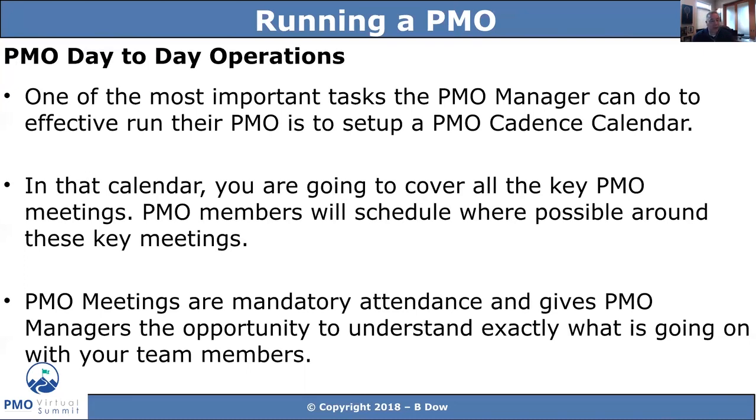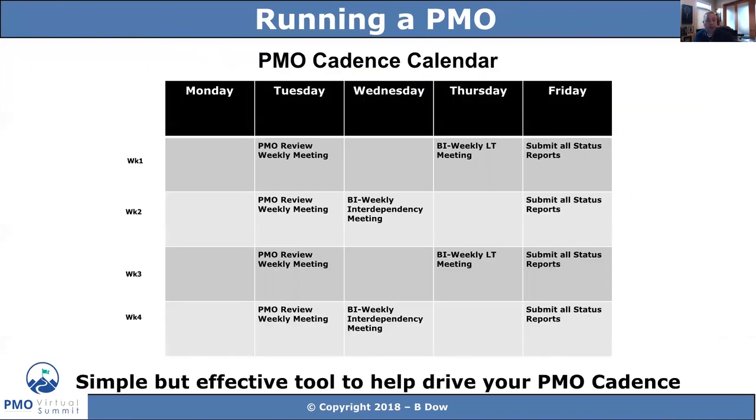So when you establish this cadence calendar, you establish the things you want to run for your PMO, you want your PMO members to be there, and you want to make sure that you've got a spot where you can talk to them all and help drive your organization forward. So here's an example, very simple, very basic, right? On Tuesdays, have a review meeting, LT meeting on Thursdays, submit status reports. It's very simple. It's a very effective tool.